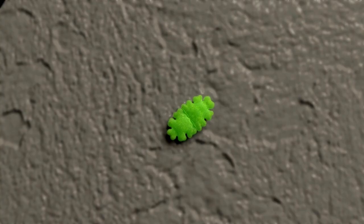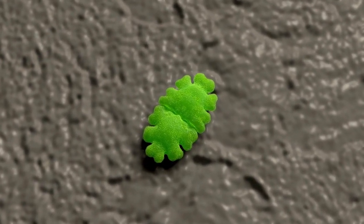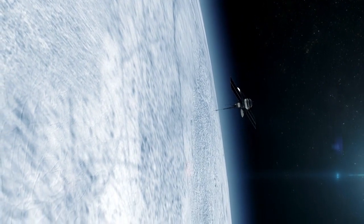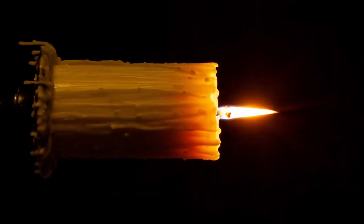Even the most promising super-Earths come with incredible risks. Conditions can change rapidly, wiping out any chance for life to take hold. That's why planets like Earth are so rare and valuable. Still, we keep exploring because each discovery adds another chapter to the story of our universe.